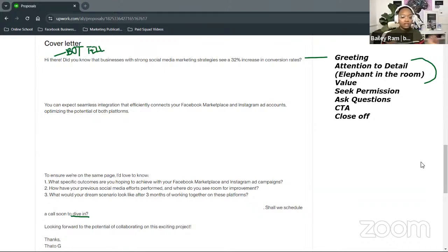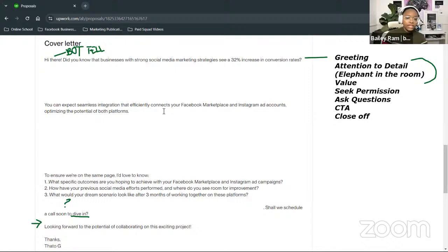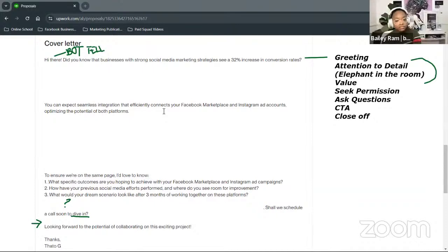I like to keep things a little bit more agitating, like, shall we schedule a call soon? And then I'll be like, let me know. I'll be waiting. Let me know. I'll be waiting. Let's talk! Right? The shorter the sentences, funny enough, the more human it is. The less you write, the more human it sounds. So that's something else that I want you to think about and remember.